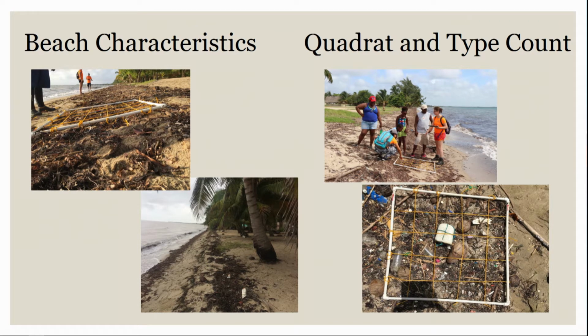As you can see in the lower picture, there were distinct strand lines on the beach, so different areas where debris would accumulate. And at each sample site, we would sample each of the strand lines. So in the picture on the screen, there's 2 strand lines. In some sample sites, there'd be 3 or there'd be 1. So the number of samples would vary depending on that.